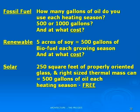On the other hand, if you had 250 square feet of properly oriented glass and right-sized thermal mass to retain that heat, it's free. And every season, when you need it, which means every winter, it's there, it's free. So passive solar design is what that represents. Capturing the sunlight, the heat from it, storing it, and allowing it to come through the building later on as it's releasing that heat into the interior space.